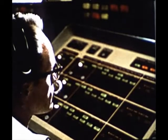They will be in control of the tactical training launch you are about to see, and are on 24-hour standby in the event of an alert.